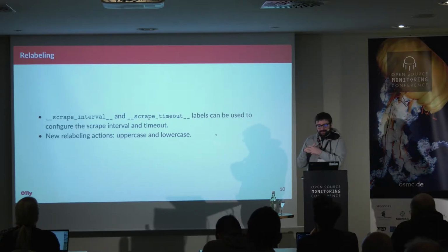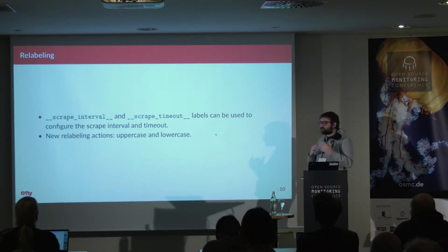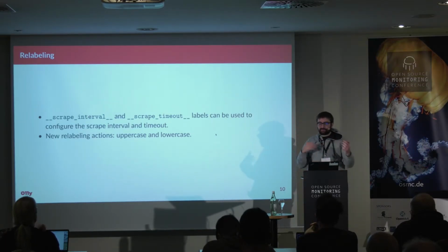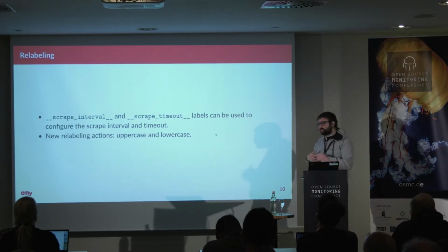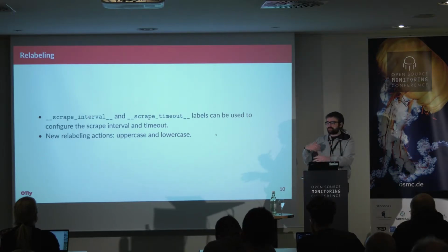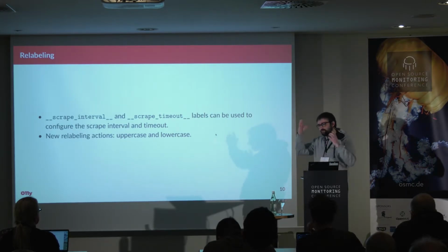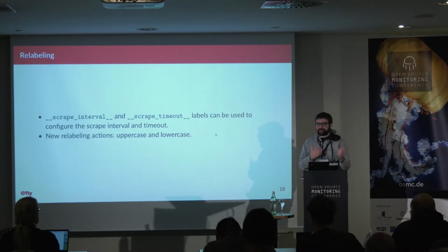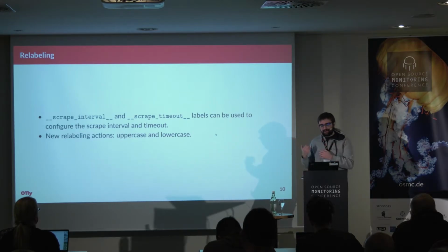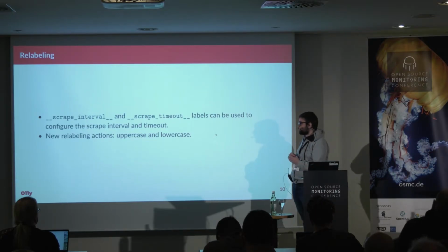Next up is relabeling. Relabeling in Prometheus is basically the way to set up your targets in a way that you can easily find them. So you can label them with your data center ID, with your location, with anything that you want. But there is another function of relabeling: when you do the target relabeling, you can also configure your targets. So for example, in the labels that you get from your cloud provider, you can use a Kubernetes annotation to say, okay, do not take my metrics from /metrics, but from /api/v1/metrics. You can do that using Kubernetes annotations.